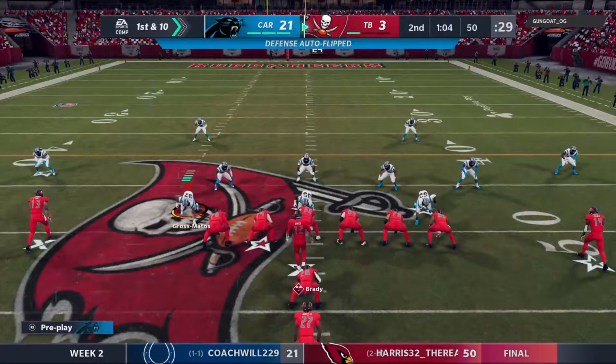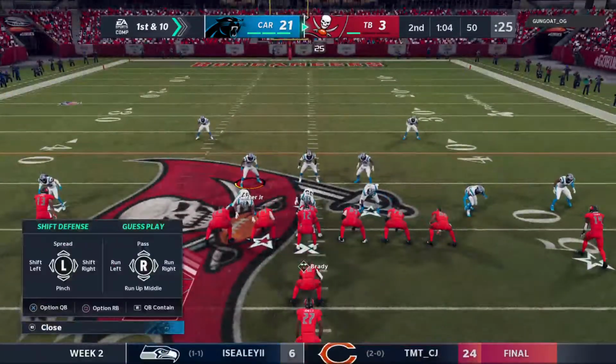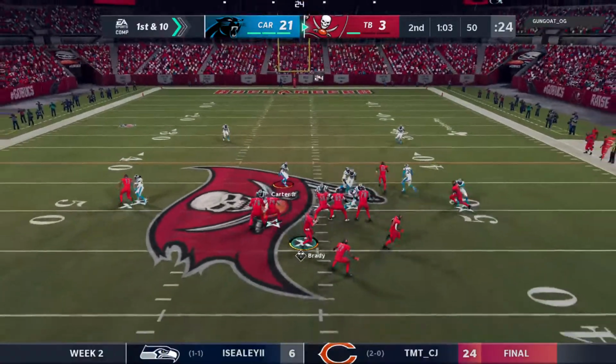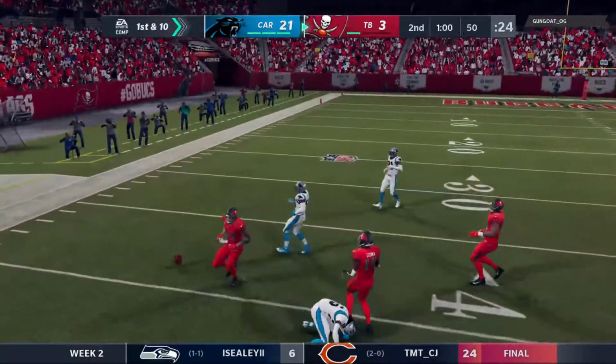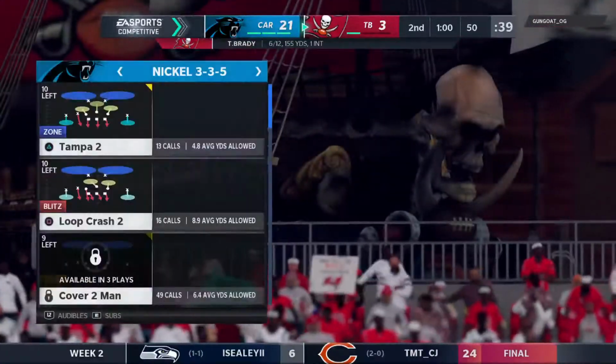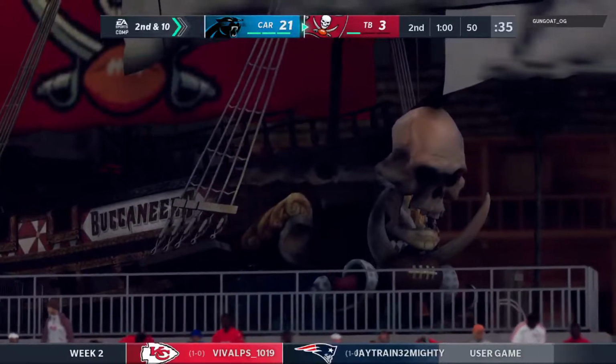So the line of scrimmage all the way up to midfield now as they've got it 1st and 10. From the midfield strike, they'll look to throw. And lucky to get away with one there. That one nearly picked. Second down. Well, nearly another interception there.